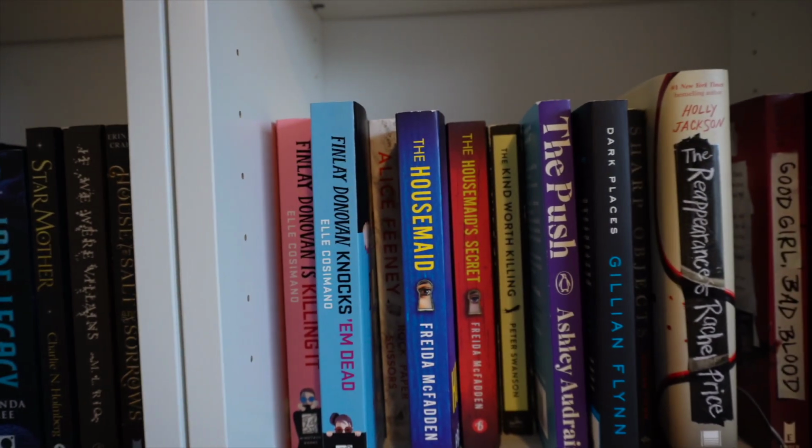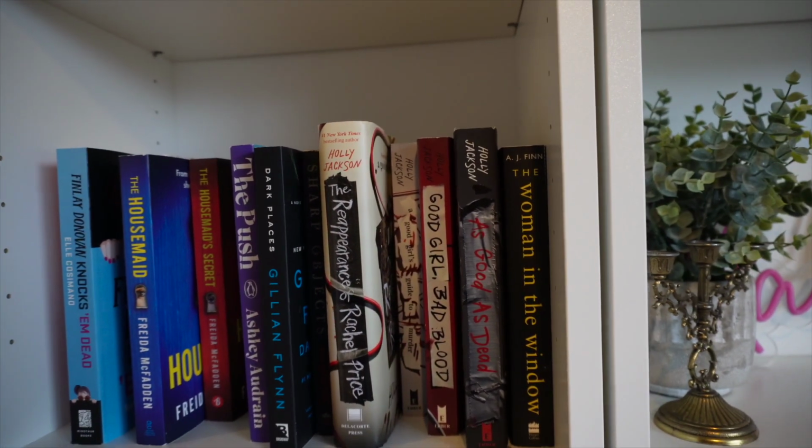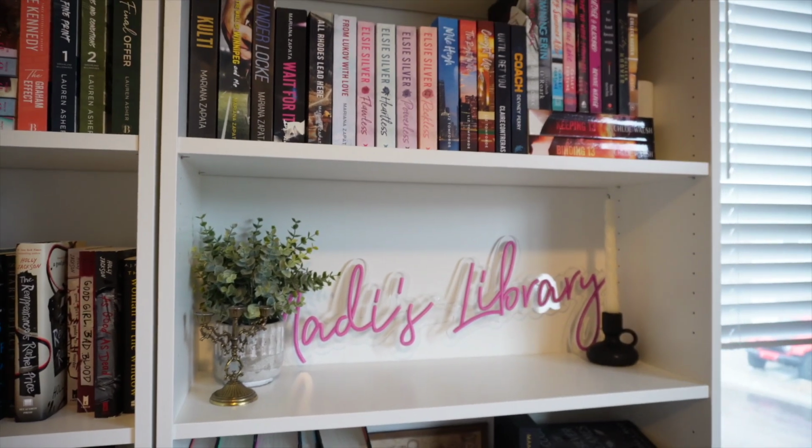A little bit of Finley Donovan, The Housemaid and The Housemaid's Secret. We've got Holly Jackson in there, some random like AJ Flynn. One of my favorite shelves. Then I just have like Maddie's Library.